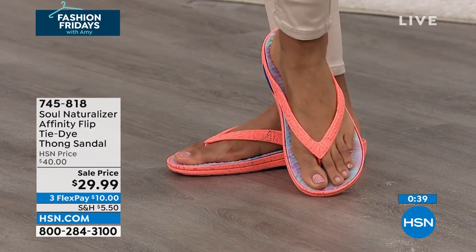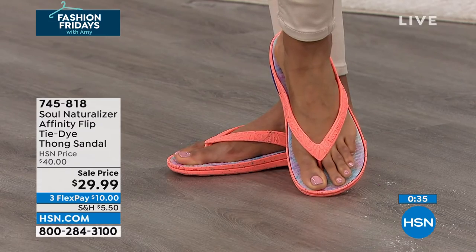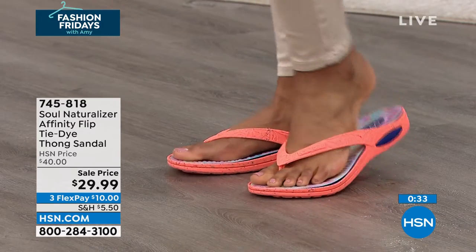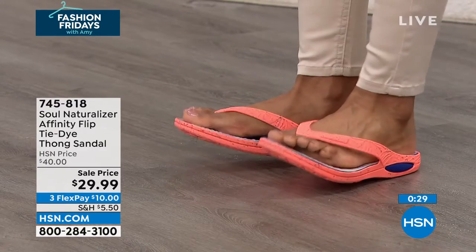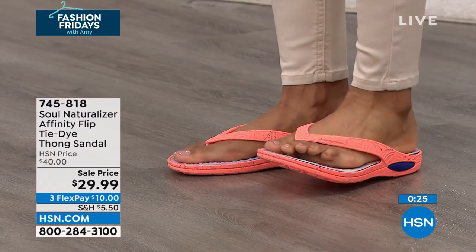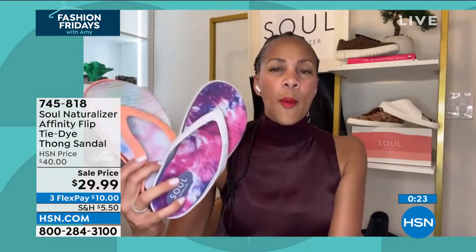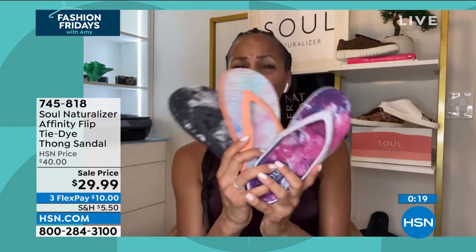We're talking about soft foam lining, arch support with memory foam, antimicrobial sock lining, lightweight, you've got the flexible grooves, not like those dollar flip-flops at the stores that slip and slide the moment you head out from the pool or when it's raining outside. These are dynamic flip-flops. Plus, they're just so adorable. All the colors are gorgeous.